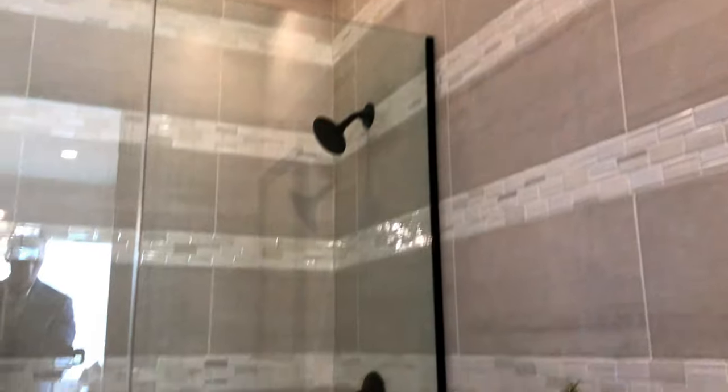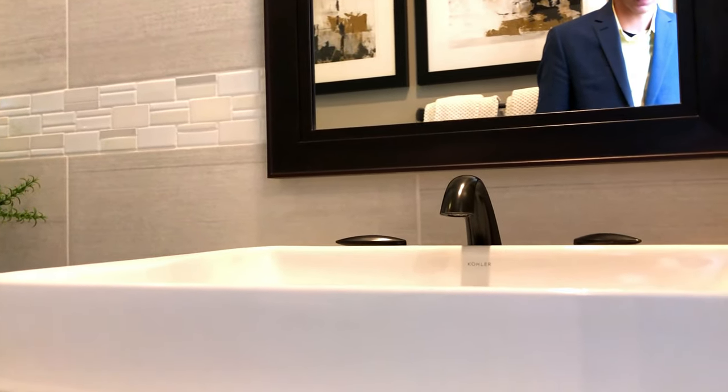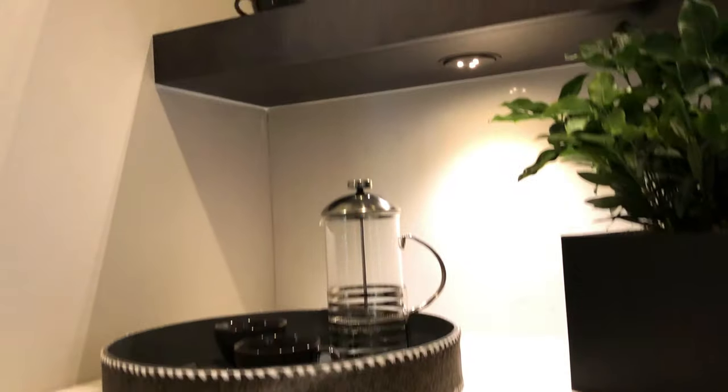Here's your bathroom. Again, tiles going all the way to the ceiling. Magnificent. What I also really like is the faucets are upgraded, the sinks, designer sinks. Cool. Here you have a little coffee area. Some shelves, looking fantastic.